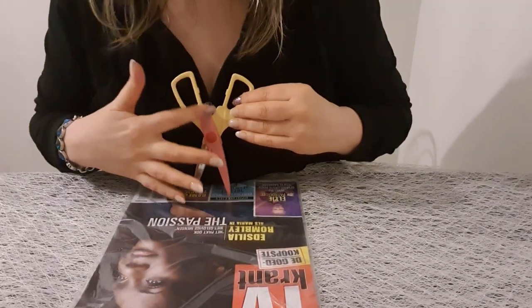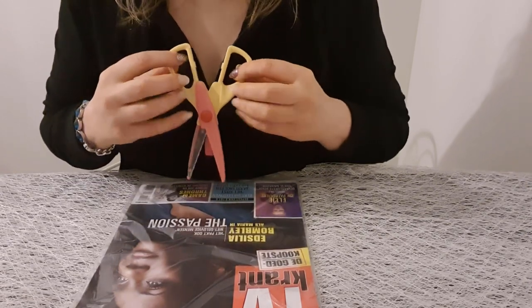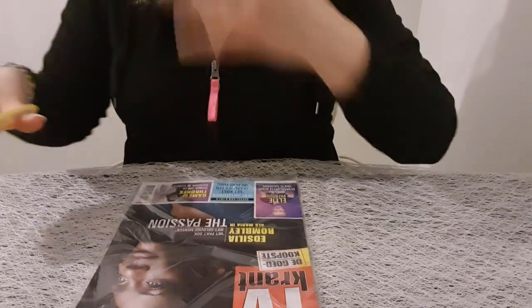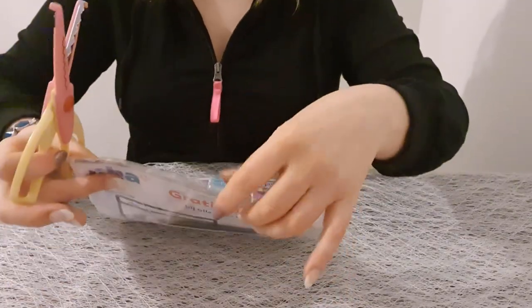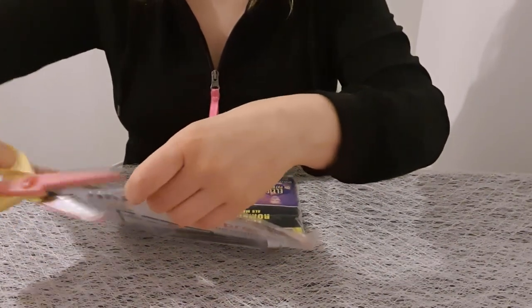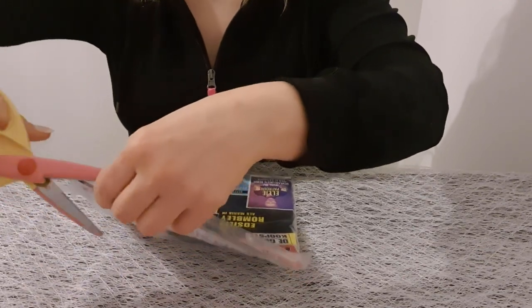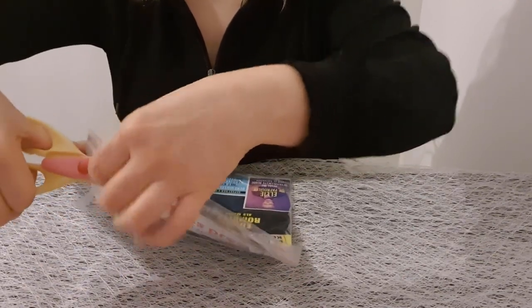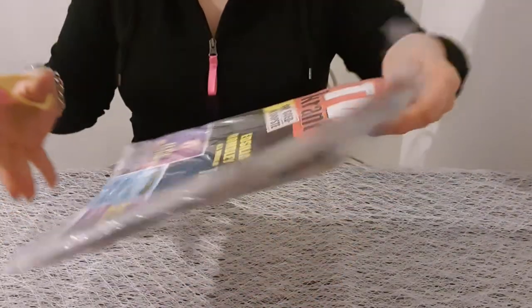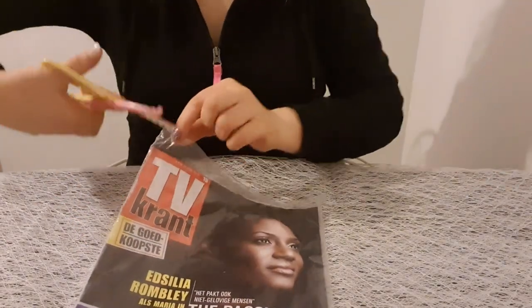Just perfectly. See that? So funny. Okay. Let's try to open this guide with this weird scissors. I hope this is not too loud. I should do this differently. Because you want to see, right? You want to see what I do.